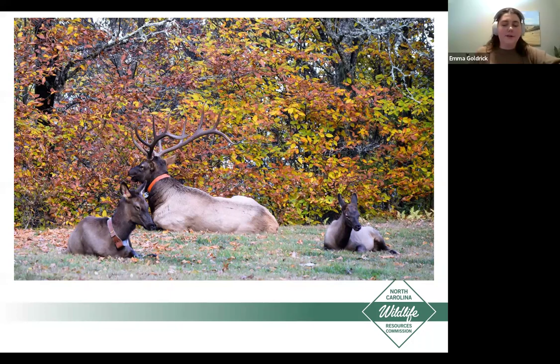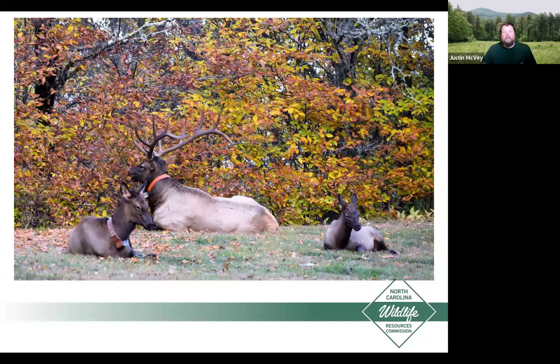Evan wants to know, has CWD been found in any of the elk in this area? No, fortunately not. Our closest CWD, North Carolina is CWD positive in white-tailed deer. However, that hasn't spread this far west. That's really like Surry, Yadkin County, kind of the foothills. But we've not seen it in elk. We do take CWD samples from any elk that dies, and we send that off, but we have not detected it yet, and fingers crossed that we're not going to.